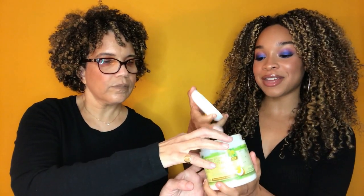It's moisturizing. It's thick. It's a nice thick consistency. I can't even get it out. It's so chunky. I can't even get it out. Yeah, but it's a nice consistency.